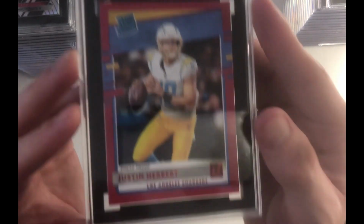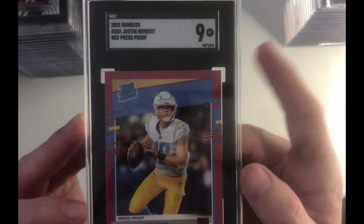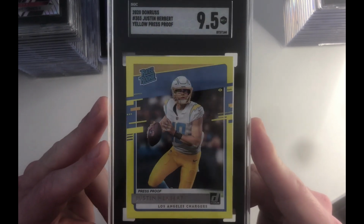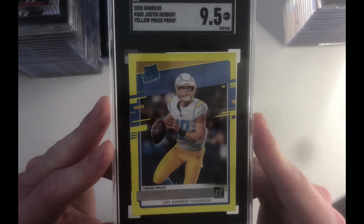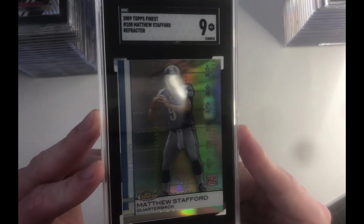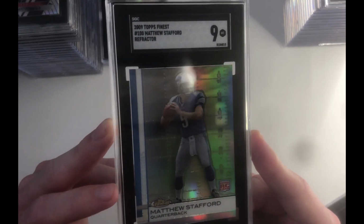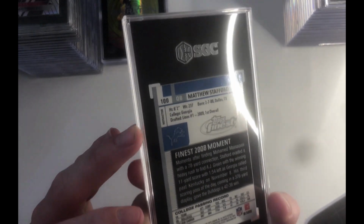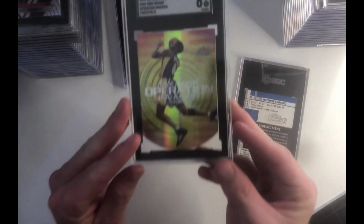I knew this card would not do well. Two corners, and then that corner is a little light, let's just put it that way. Then a yellow press proof 9.5. I was really expecting this card to be a Gem Mint card, to be honest. I didn't send it to PSA because it was too cheap, but I expected Gem Mint, as well as some of these Finest cards. Sent off a couple of these Matt Stafford rookies and didn't do well on them, even though they kind of look good to me. So not really sure what I missed on some of those.